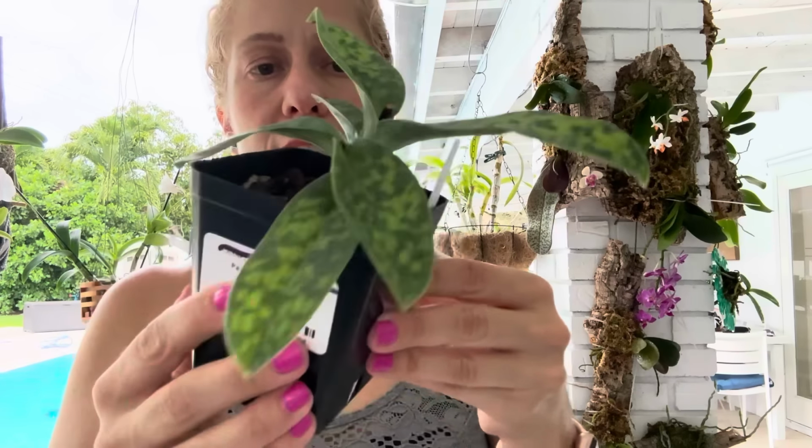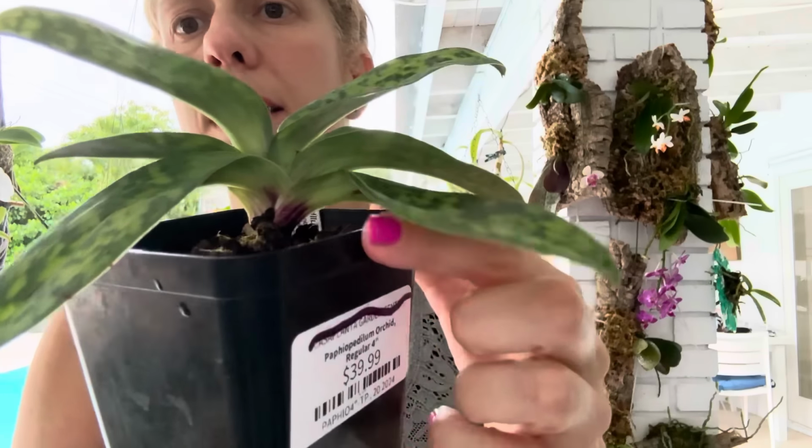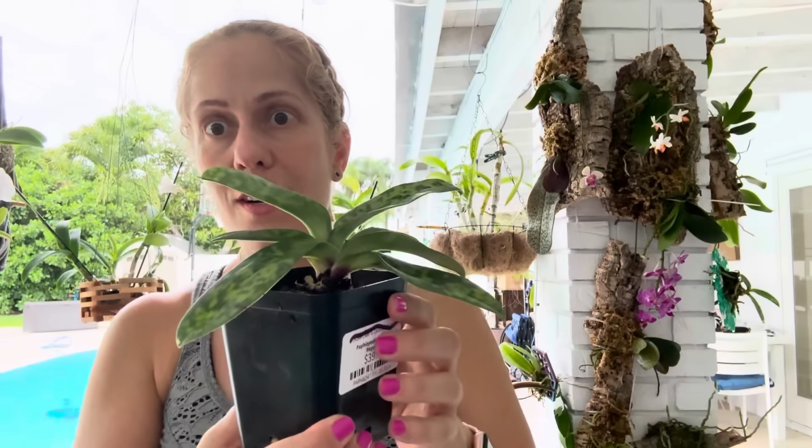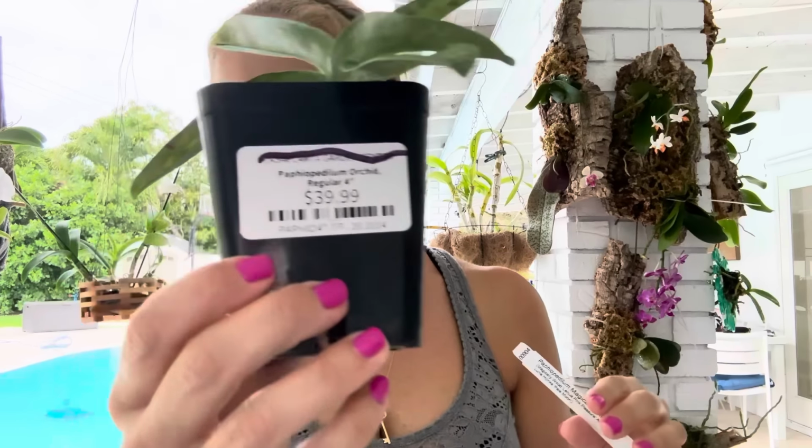So this is actually, it has two fans. See this color here? This wine color, that's the color of the bloom. I will show you the tag. Guys, this has an AM/AOS, Award of Merit from the American Orchid Society. I got this for half price. So $20 for this Paphiopedilum.